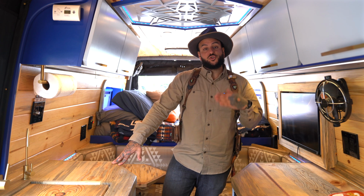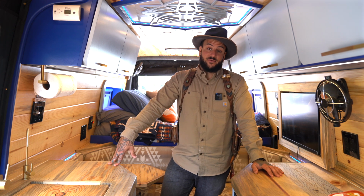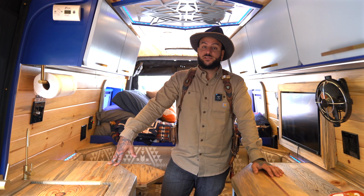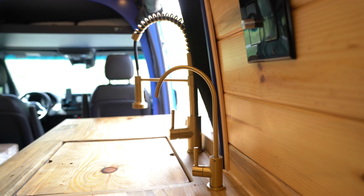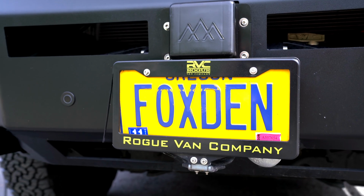So this was a super custom build that we did for our customer. They had a lot of things that they wanted us to put in this thing, a lot of unique features, a lot of really interesting design aspects. I want to take you through kind of what the process looked like, how it all works, what it looks like when you get a Rogue van, and then I want to show you how we executed those things in this van, the Fox Den.